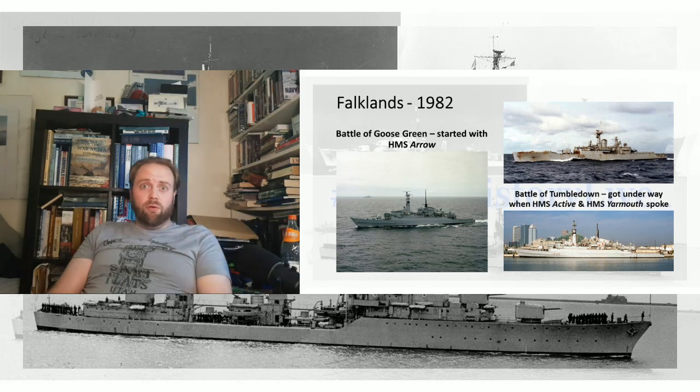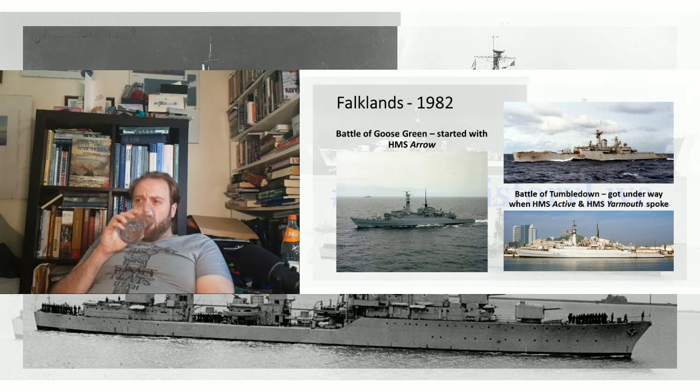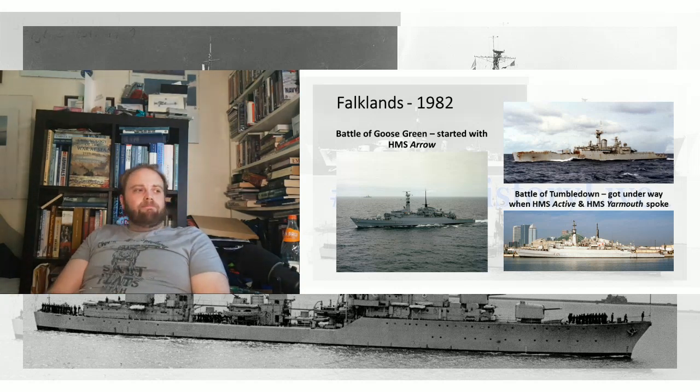Goose Green is good. HMS Arrow, a very cheap Amazon class frigate, fires the shots which start there. And then you got Tumbledown, again supported by Yarmouth, and Active, two other cheap frigates. You can probably guess what I'm about to say here.